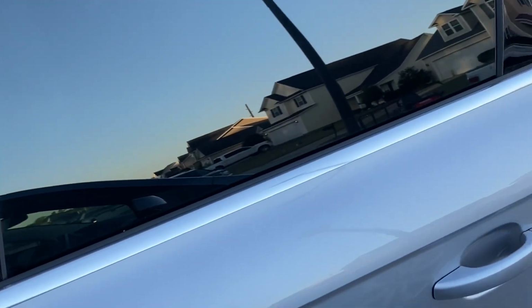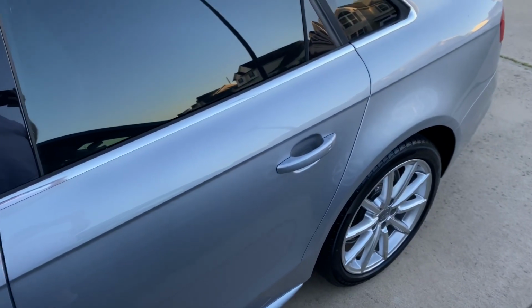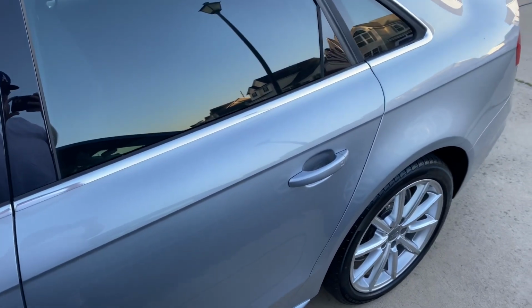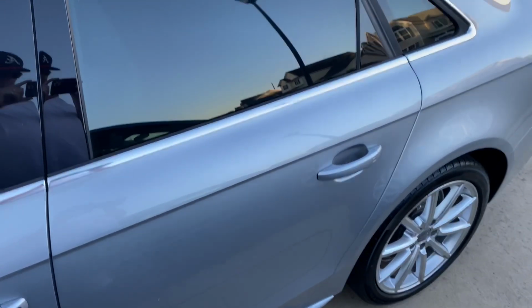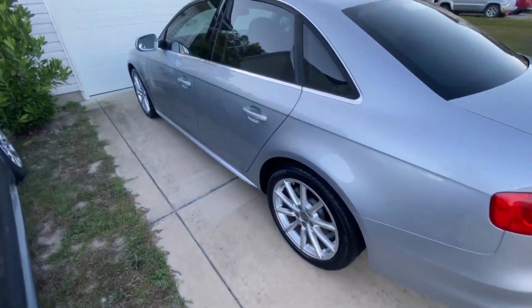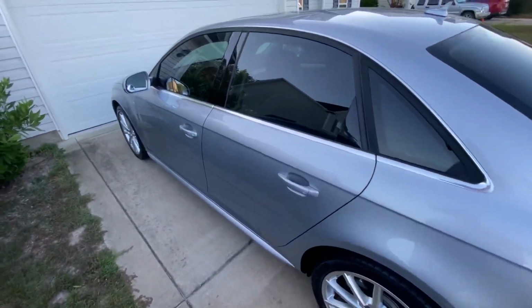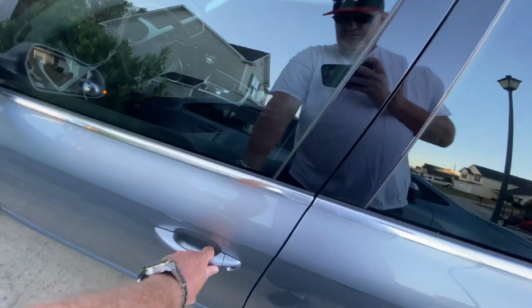Let me zoom all the way out here if it'll let me. Hold on, we'll get it there. We're still working on it. Is that it? Look here, I'm still trying to figure out the camera. Y'all don't be out here trying to roast me. Anyways, let me see if I can get this to open up for y'all.